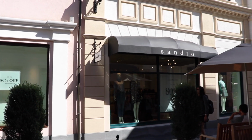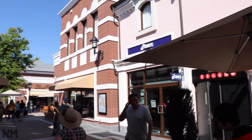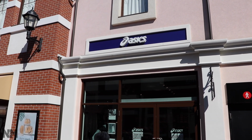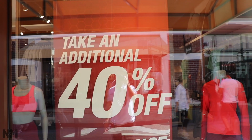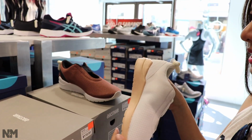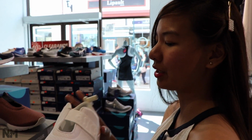We are back here at Sandro, and right beside it is Asics, one of the known brands for athletic wear. And right now they are giving out 40% off. Nice. How much is that? That's $70, less 40% off. Additional 40 off.